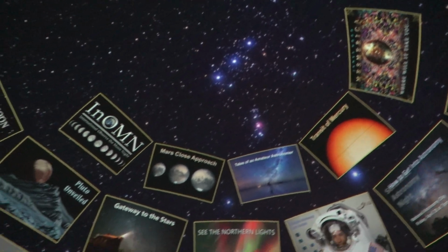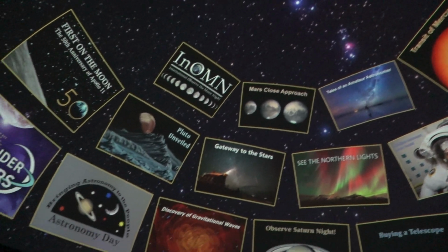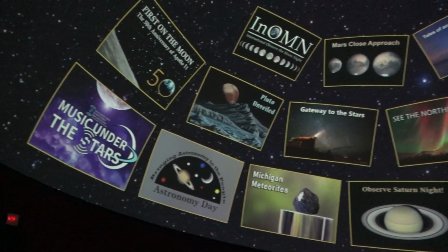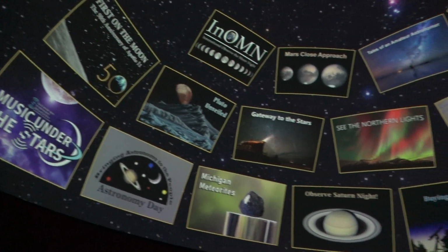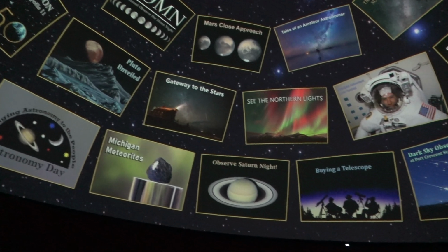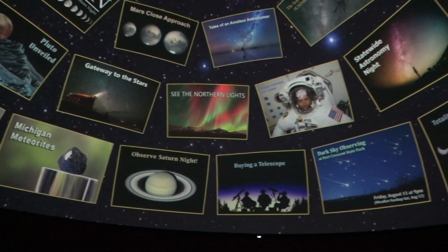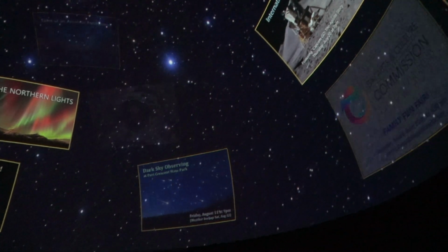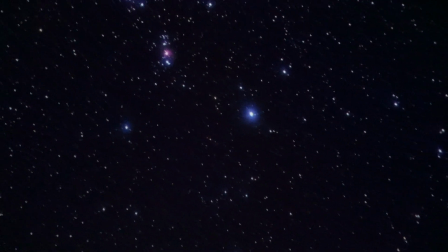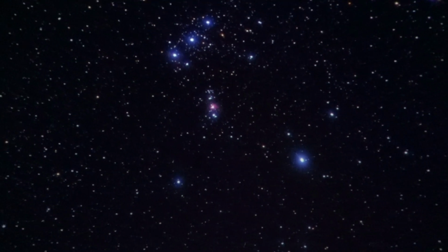So we're always tapping into what the community is interested in, and we also tap into what kinds of current events are going on. Like there was a meteorite that fell over Michigan just a few years ago, and we brought in a speaker from Michigan State to talk about it. In fact, we're going to bring him back this spring. So we have these special events.